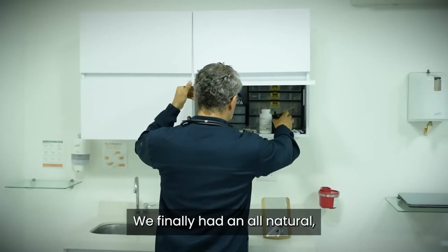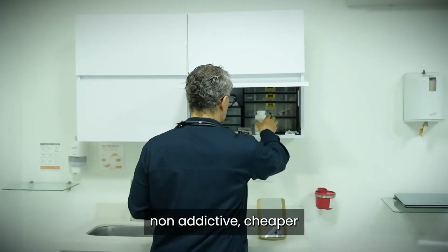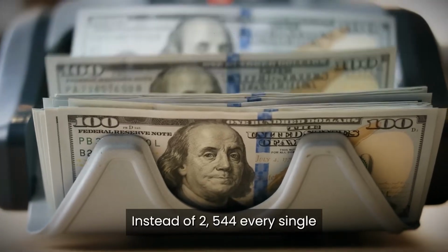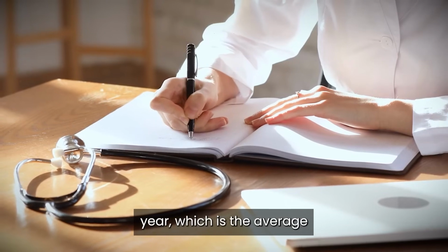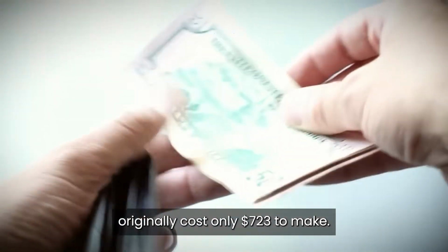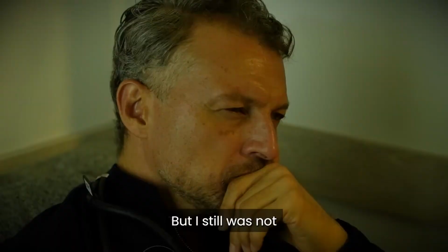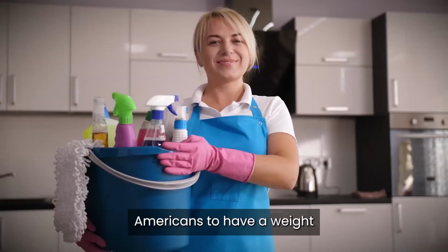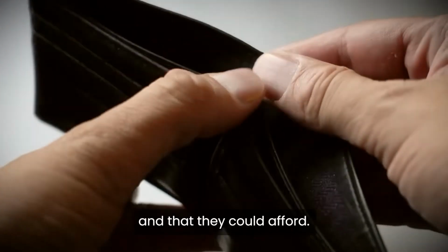Now I knew. We finally had an all-natural, non-addictive, cheaper alternative to Ozempic. Instead of $2,544 every single year, which is the average cost of the most popular Ozempic solution, our solution originally cost only $723 to make, but I still was not happy with the price. I wanted all regular, hard-working Americans to have a weight loss solution that could work and that they could afford.